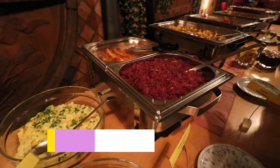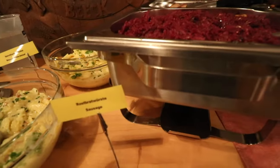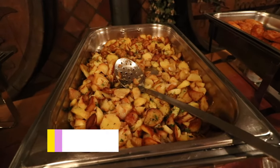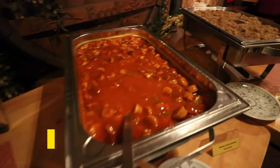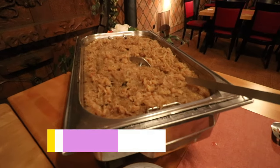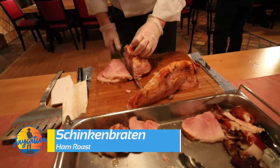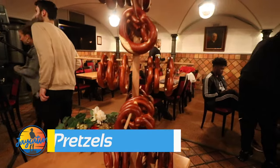The first main dish offering was the roast bratwurst combined with the rotkraut, or in English, red cabbage. Moving along, we have an offering of roasted potatoes with Hanchen Schnitzel or chicken cutlets. The next main dish was the Pikanter Currywurst, my favorite of the buffet. And then finally, a German meal wouldn't be complete with some traditional sauerkraut. At the end of the buffet is a chef offering up some ham roast along with some extra carbs to top it off with a delicious fresh pretzel.